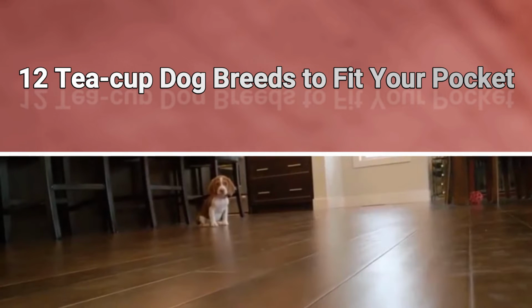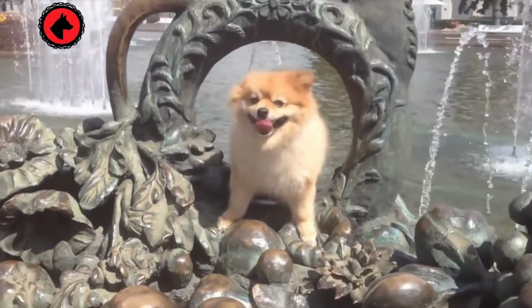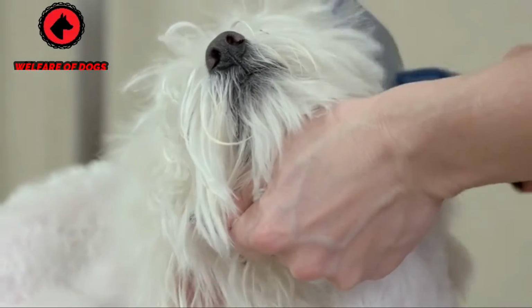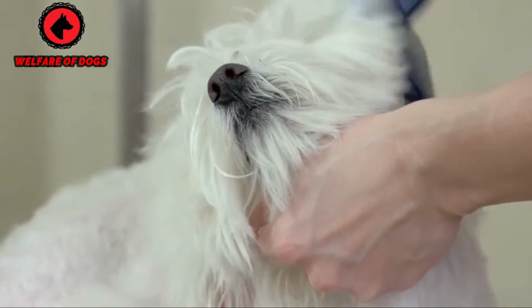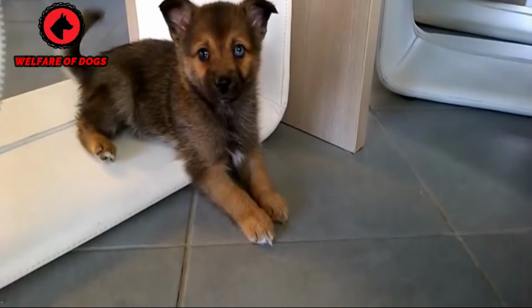12 teacup dog breeds that can fit in your pocket. As we often heard, dogs are man's best friend. They can be a family member that can give you joy, fun, and entertainment. Meanwhile, there are different breeds you can choose from, and among these are teacup dog breeds. These breeds are known as smaller dogs, which weigh about 2 to 5 pounds.